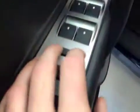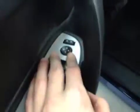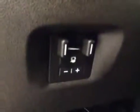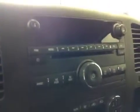Let's take a look at the interior. Got your door locks, window switches, mirror control. It's your headlight control. Comes with an integrated trailer brake controller. Steering wheel controls for the cruise, as well as the stereo. Got an AM/FM stereo with CD player.